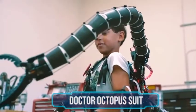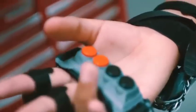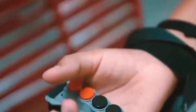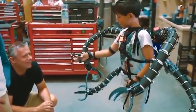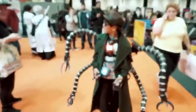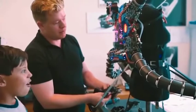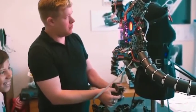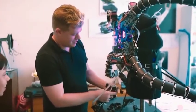Number 7. Dr. Octopus Suit. If you're a Spider-Man lover, you're definitely going to like this next gadget. Even if you're a hater, chances are you'll like it even more. Remember the crazy Dr. Octopus, aka Doc Ock from Spider-Man 2? Well, someone's built a real-life replica of a steel-reinforced 4-armed suit as an actual prosthetic.